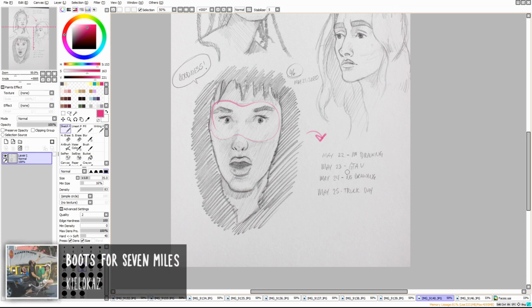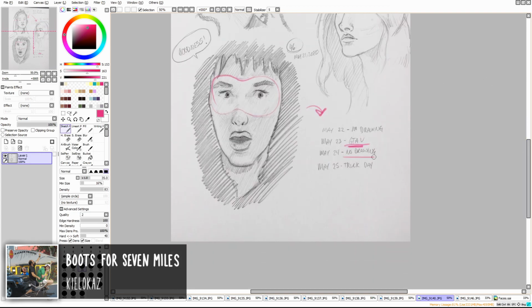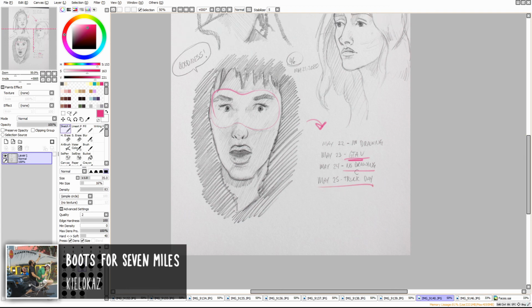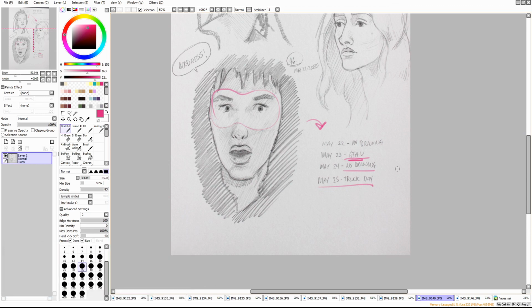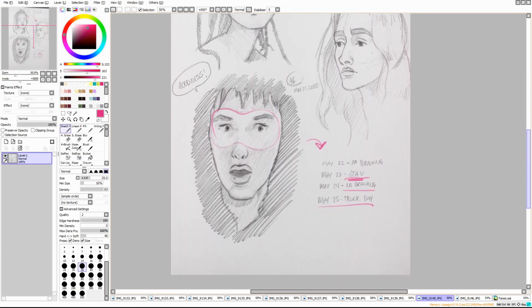And then I put here that I was playing GTA because it was on sale. So that's all I did that day. And then again, didn't draw. And then we went back to, you know, Monday is our truck day. So there was no drawing that day, obviously, since it was like a 12-hour day. So I'm not doing as well right now as I would have liked.